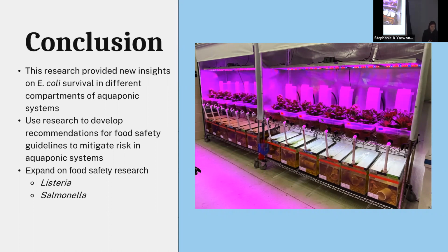And hopefully we can use this research as well as further research studies in the future to be able to develop recommendations for food safety guidelines to mitigate risks in aquaponic systems, specifically in our case, leafy greens, since that's what we worked with. And hopefully we can expand on future food safety research, such as working on listeria and salmonella, as they are also concerns in food outbreaks as well.